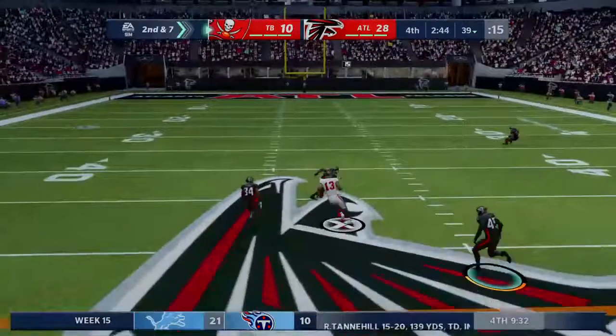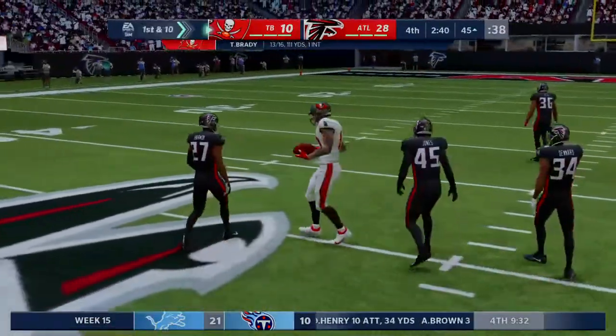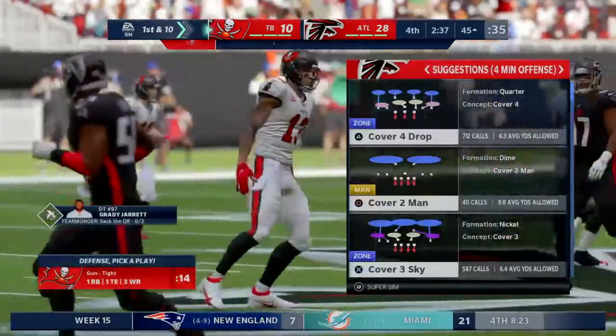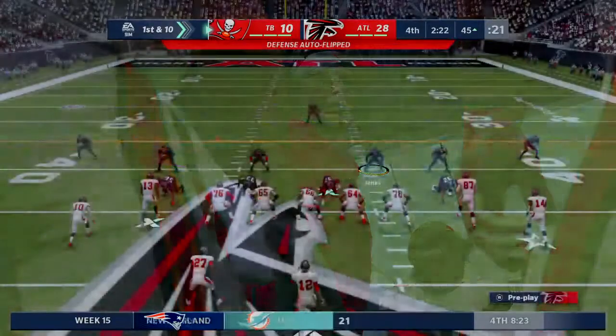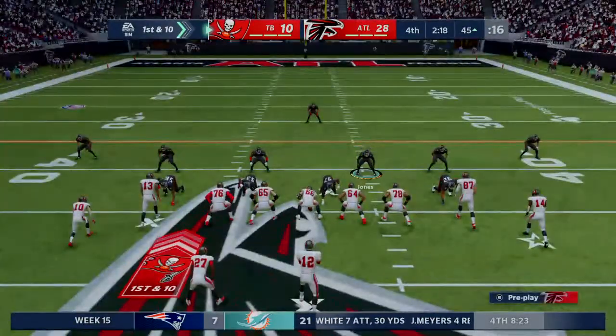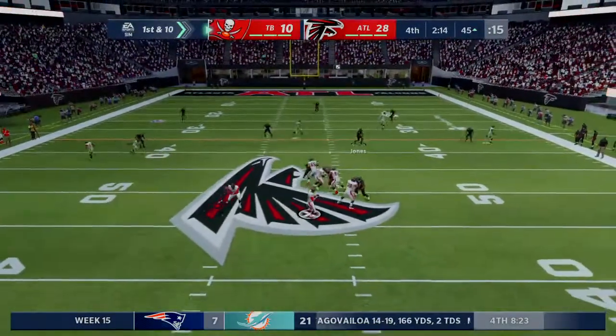Operating from the gun. Brady to Evans on the slant. And that's going to be good for another first down as the tackle's made at the Falcons' 45-yard line. It's a pickup of 16 there, and it'll lead to a new set of downs. So signs of life in what's been a dormant offense in this second half. Here's 1st and 10.